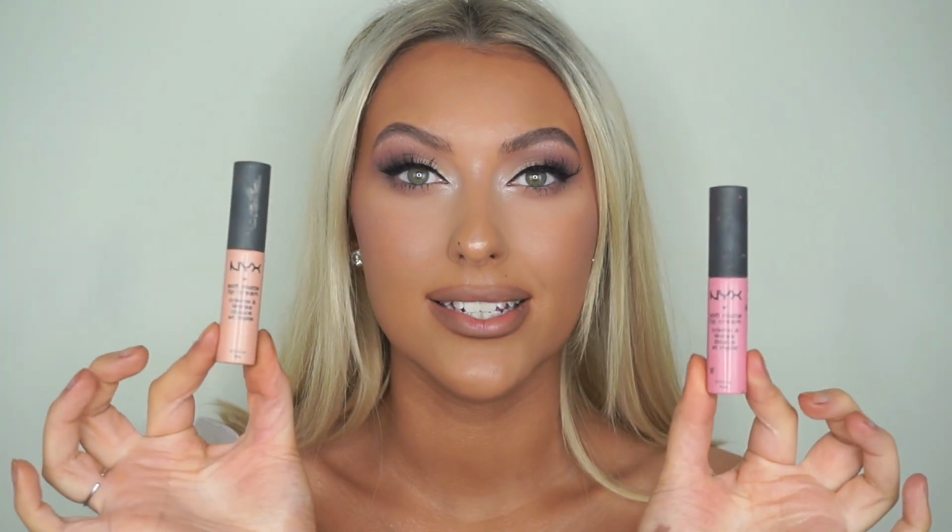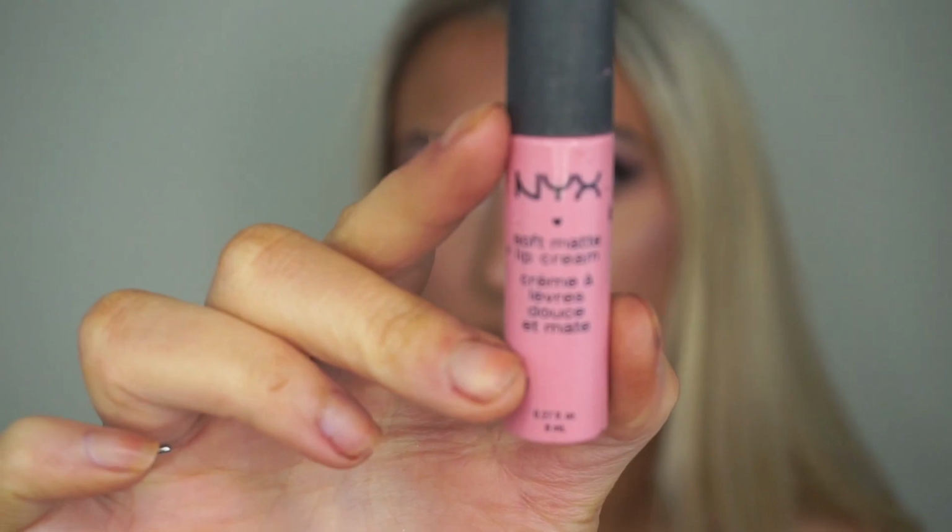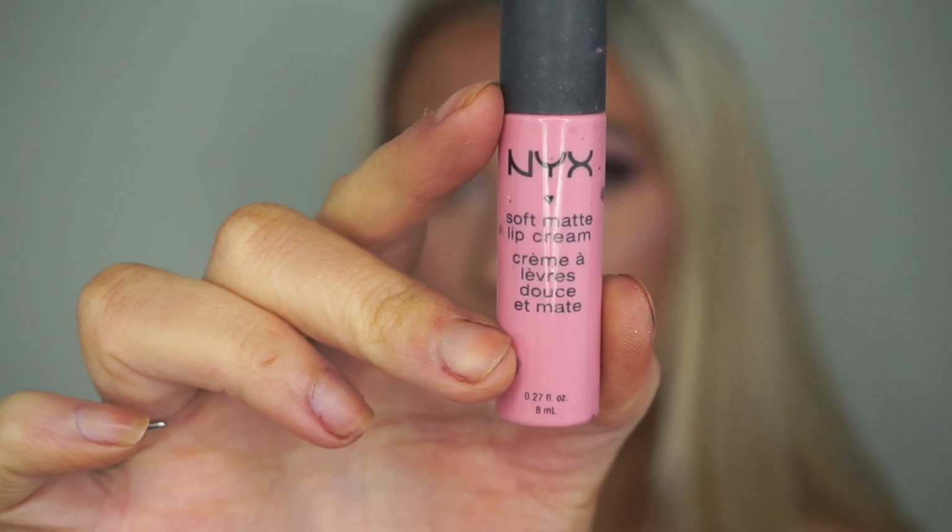Now I'm going to mix two liquid lipsticks, and for that I'm going to take my NYX Soft Matte Lip Creams. The first one is a beautiful pale nude colour in Cairo, and the second one is a beautiful baby pink and it's in Tokyo. I'm going to start off with a bit of Tokyo.